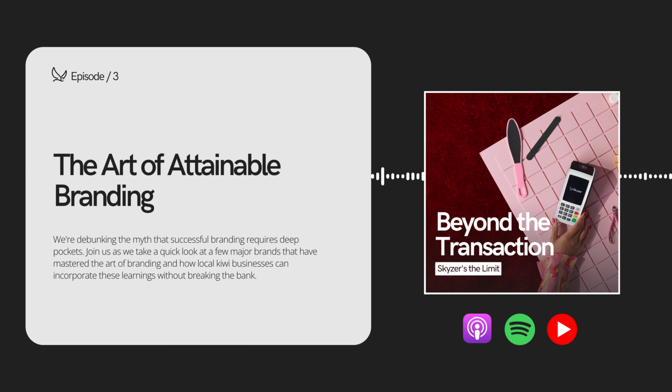And let's not forget about one of New Zealand's own success stories, Allbirds. By using a natural and sustainable approach to their products and branding, Allbirds has created a unique and memorable brand identity. They've also used color theory to their advantage, with their signature light green color scheme representing the natural and eco-friendly aspects of their products. But what really sets them apart is their dedication to creating exceptional customer experiences, from their minimalist physical stores to their engaging online campaigns. But we'll discuss more about color theory in a later episode.